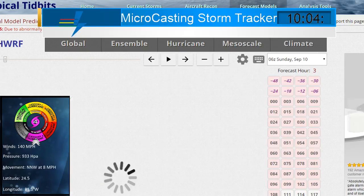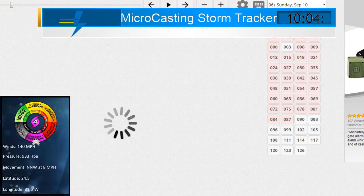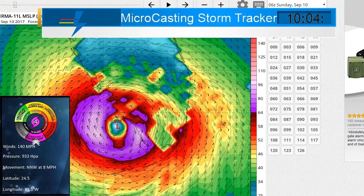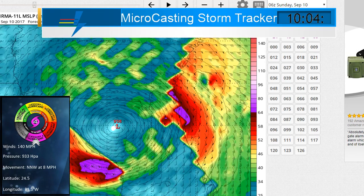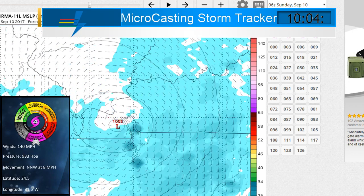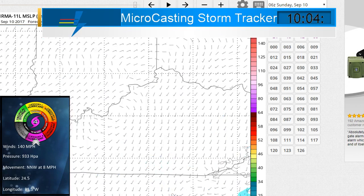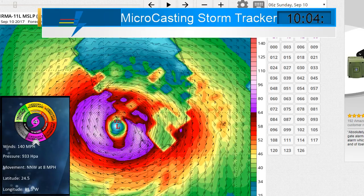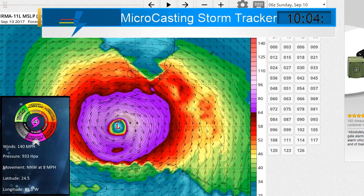Let's see what the HWRF considers Irma to be. So this is right around where we're at. This thing is about to make landfall, and it's just going to be a problem. So, HWRF, now asking, what about Jose? Well, I just discussed Jose, so I guess I can go into a little bit more detail about Jose after we finish talking about this part of Irma.